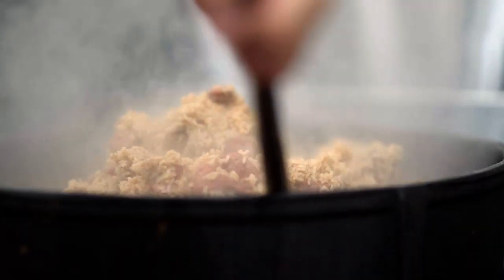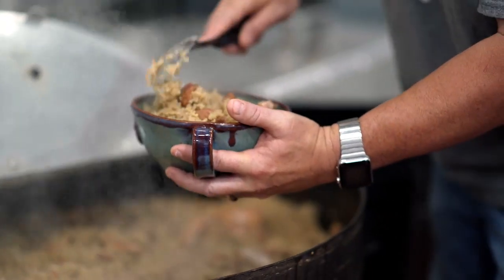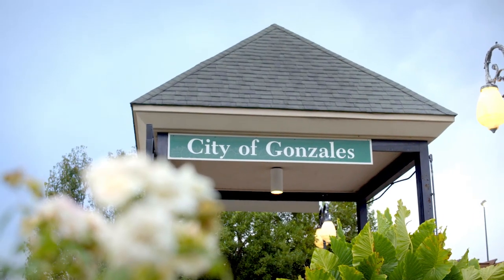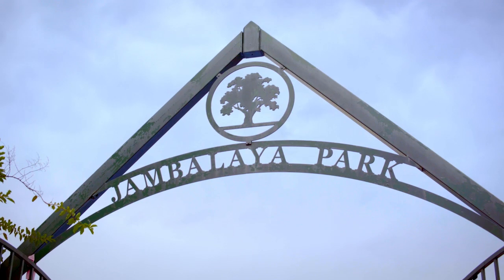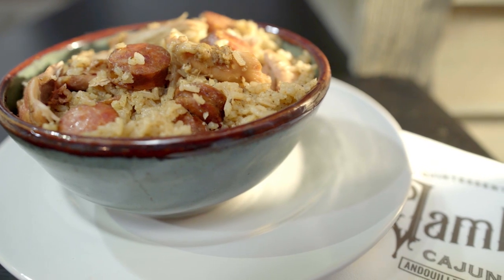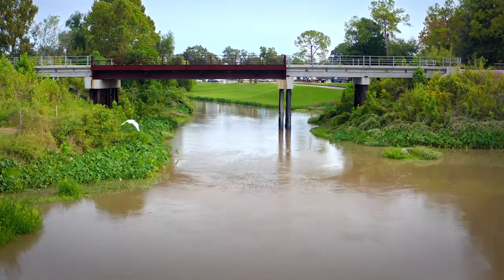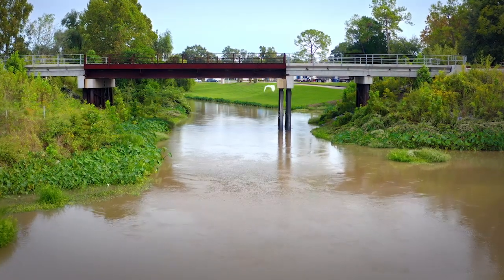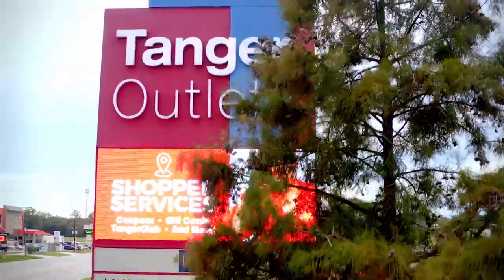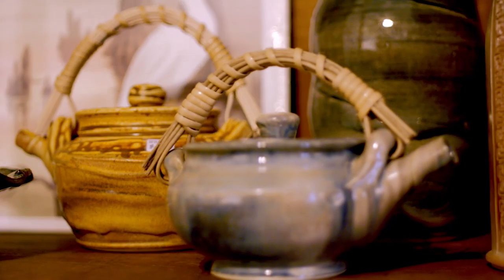When the jambalaya spices and the scent of magnolias mingle in the air, you know you've reached Louisiana's sweet spot, in Gonzales, the jambalaya capital of the world, home to the annual Jambalaya Festival and world champion Jambalaya Cook-Off. Once known as a legendary pirate hangout and center for pirate-traded goods, treasures in Ascension Parish today can be found in name brand and designer outlets and at unique specialty shops and boutiques.